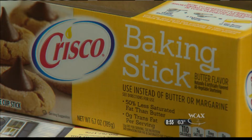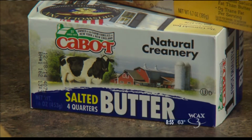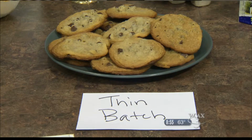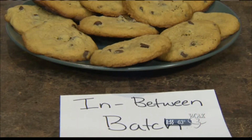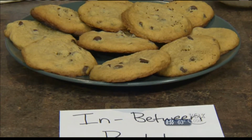Shortening is nearly 100% fat, whereas butter is about 81 to 86% fat and has some water. That extra water causes more of a spread in the cookie. Butter also has a lower melting point, so it spreads out in the oven faster than shortening does.